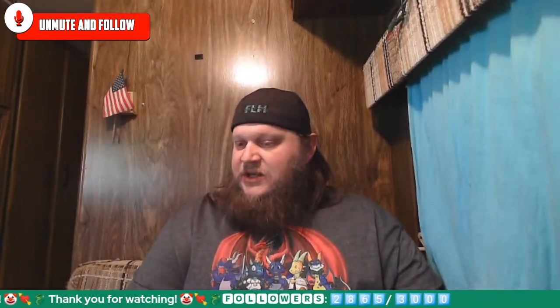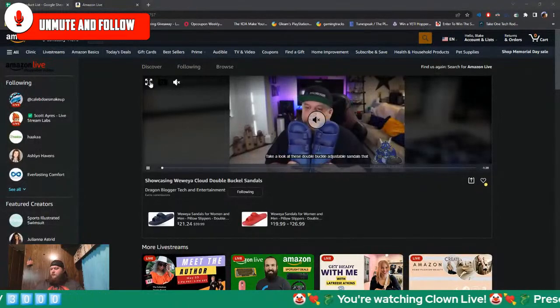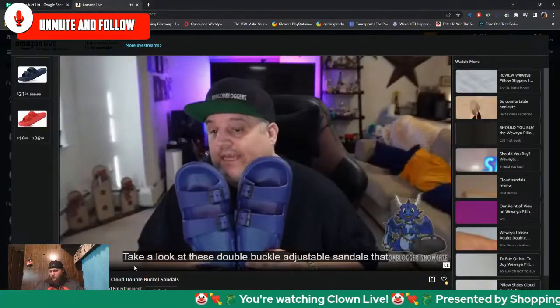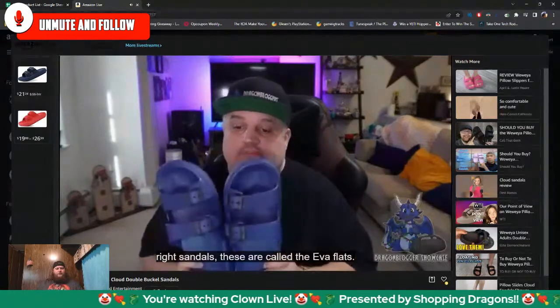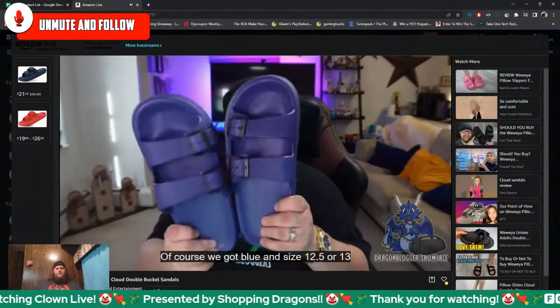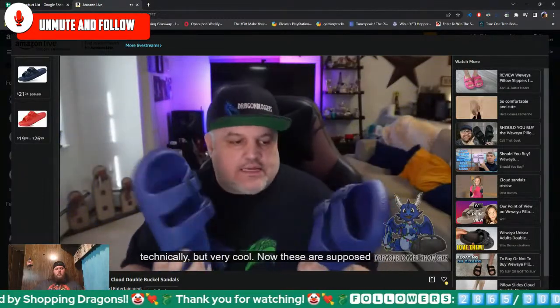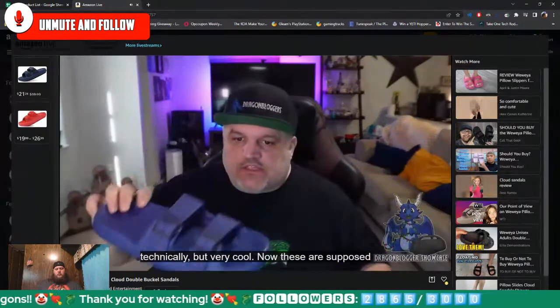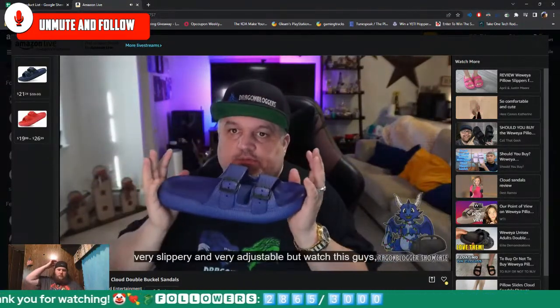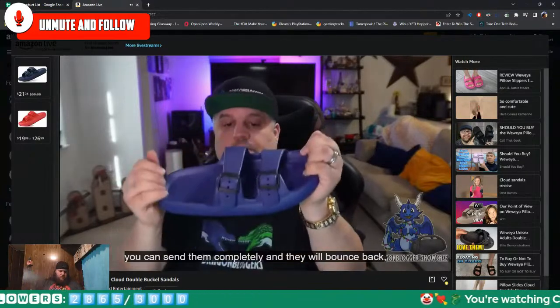So let's get into these Wiwiya double buckle cloud sandals. Double buckle adjustable sandals. That's right, sandals. These are called the Eva flat sandals. Does come in multiple colors and multiple sizes. Of course, we got blue in a size 12 and a half or 13, technically, but very cool. Now, these are supposed to be very soft, very slippery, and very adjustable. But watch this, guys. You can bend them completely and they will bounce back.